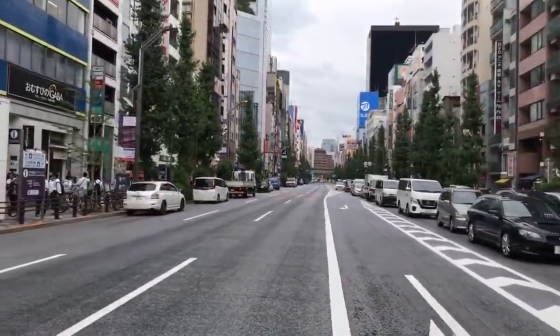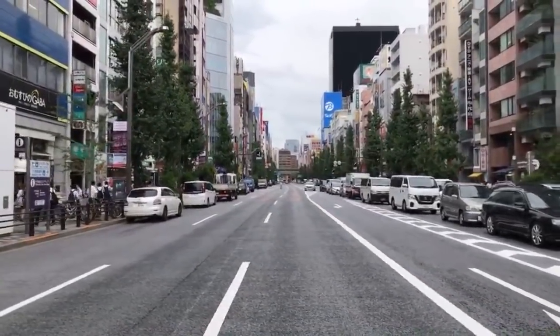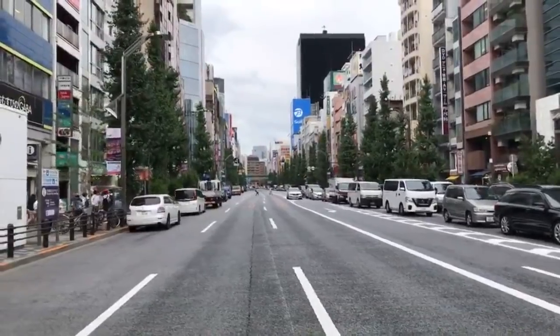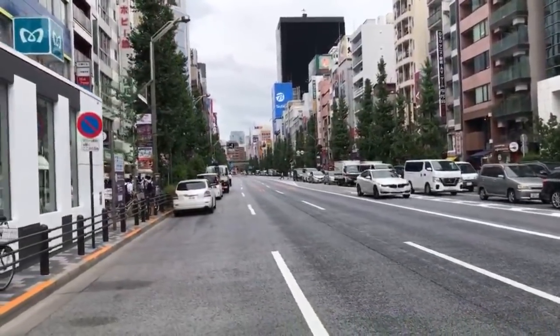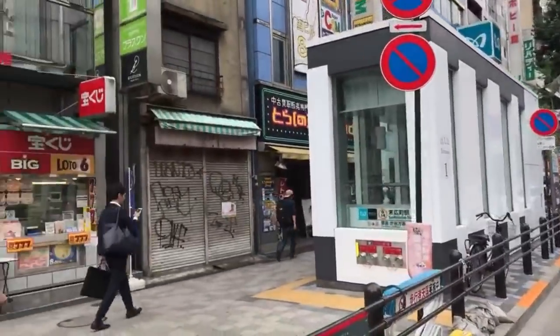Now, a lot of people have been telling me, oh, John, I can't get to the secret shrine. I can't find the entrance. It's because there is construction going on, and there's been a lot of construction off of Chuo Avenue. You can see Chuo Avenue, when the lights turn red, there's not a lot of traffic, and you can cross the street all the way down to Akihabara Station. We're going back that direction.